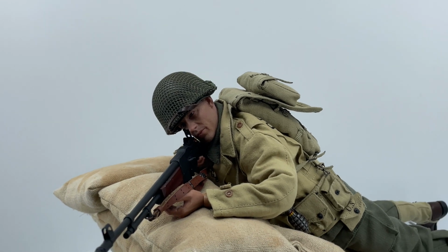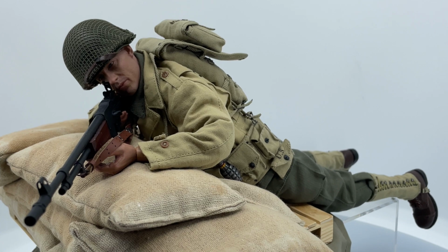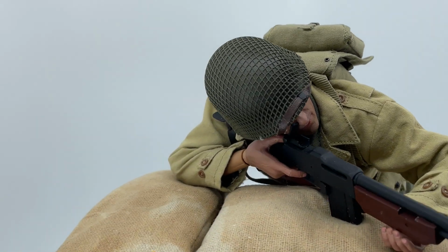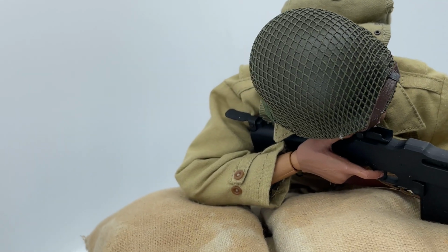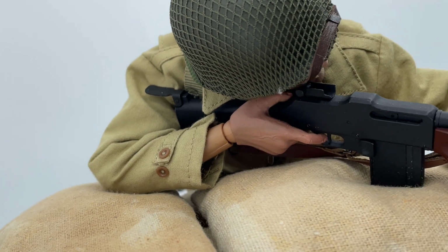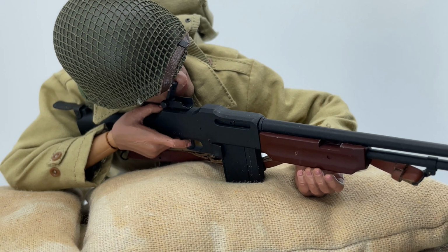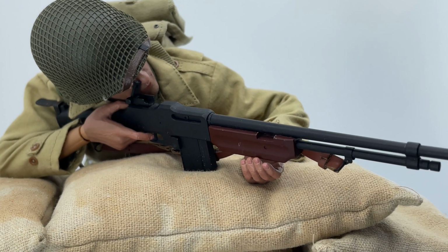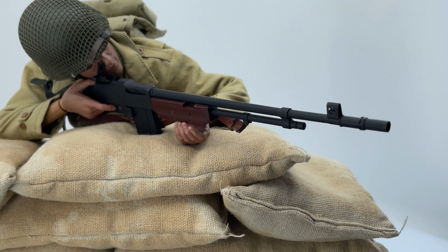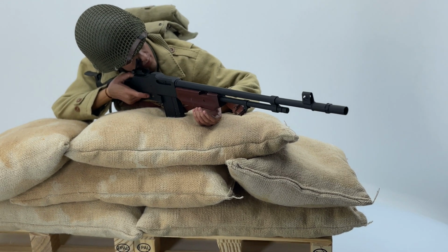I just wanted to show you this one last pose to show you his webbing, the butt, the shoulder hinge plate at the back, that flap there, and yeah, he's got his sights up, adjusting the level. That's quite a dope view, isn't it? Yeah, I could live with that quite easily.